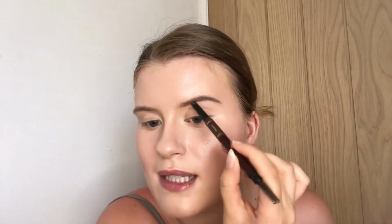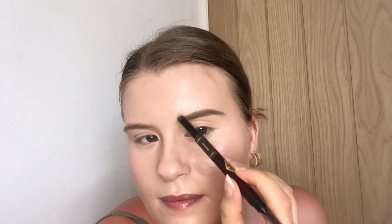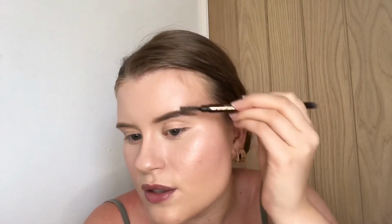And then when I feel like I'm happy with that, I then will go into the inner corner and I just kind of raise my eyebrows a little bit and tip my head back so I can get right underneath. I just follow that line, just ever so slightly so it's defined, and then just gently bring it into the arch as well. Like so, and always take the spoolie just to brush everything up and out. It just really helps to blend it. So if you do go a little bit too harsh, it just helps to soften it out.